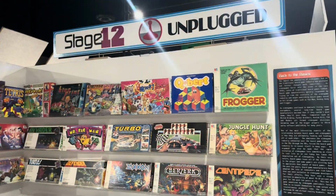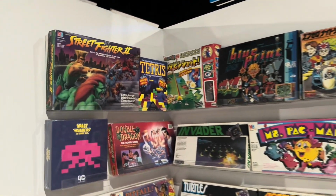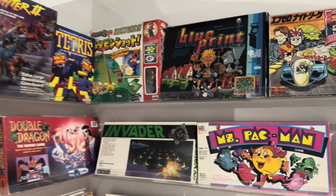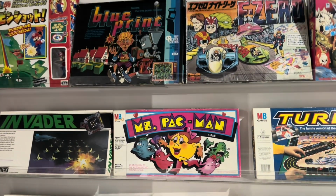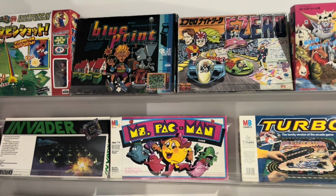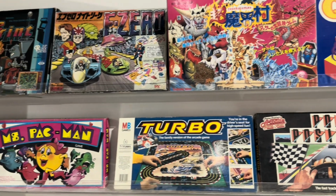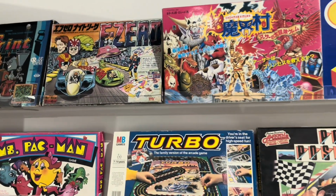Moving on. Stage 12, Unplugged, focuses on board games that are video game related. Some of these are common and some of these are incredibly rare. Invader is definitely one you don't see. Blueprint, one of the more obscure video games to make it into a board game. That's crazy. How many of you guys have seen this F-Zero before? Did you even know that was a thing?